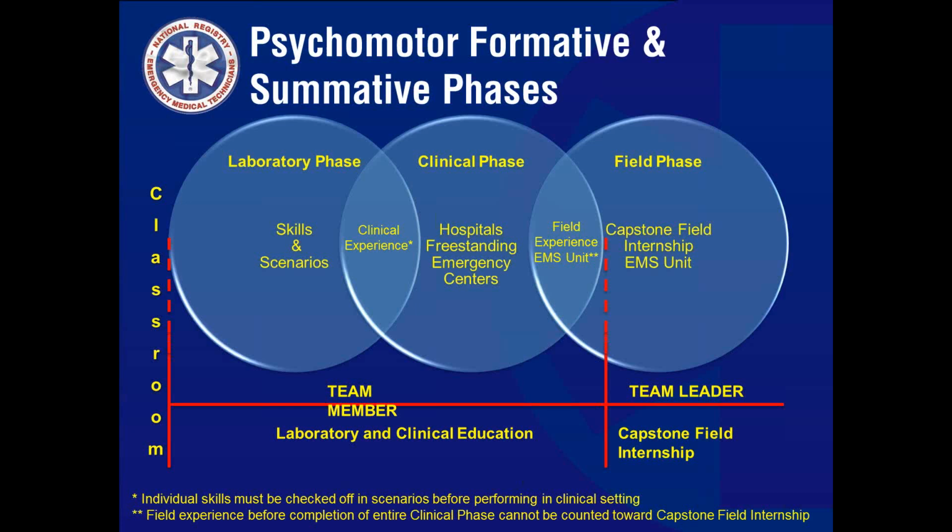Now, you can see too that there is a field experience in EMS unit. If your program allows it, your students can do time in the field before they have completed their laboratory, clinical, and didactic education, but just know that that's not going to count towards their capstone field internship. But you can use those as team member evaluations for your students.